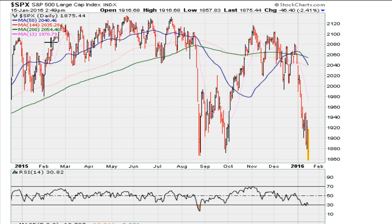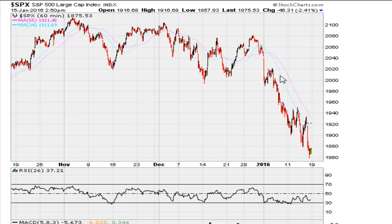Now, I want to take a look at the hourly for the SPX, because just like the 30-minute chart for the Dow, here on the hourly for the SPX, we're making lower lows, but with improving technicals. And I think, as I've mentioned before, this might actually set up for some short-term move to the upside, as long as this positive divergence line is holding.